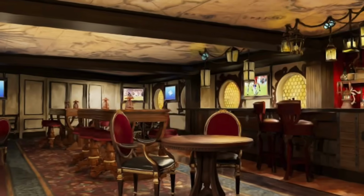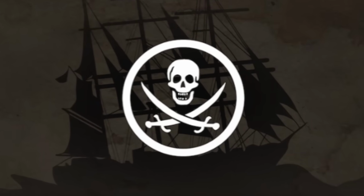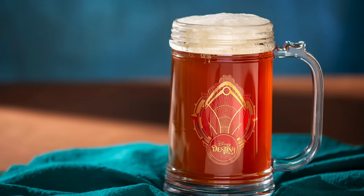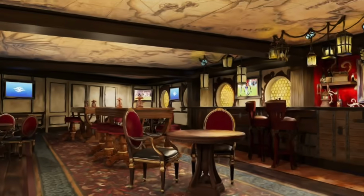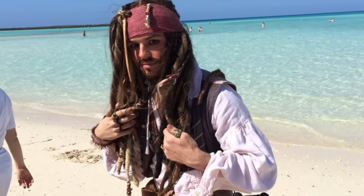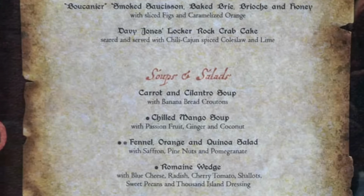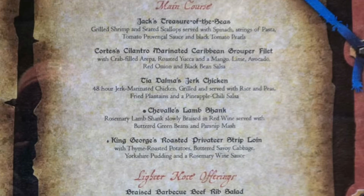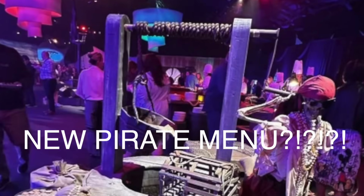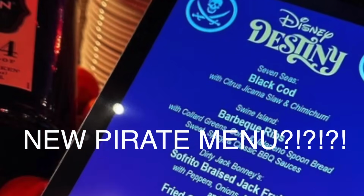Also unique to the Disney Destiny will be the Cask and Cannon. This is a Pirates of the Caribbean themed bar. Woo! I'm surprised they haven't done this before, to be honest with you. This is going to be the pub on the Disney Destiny. It's going to have plundered treasures, of course, because they're pirates, rum bottles, jail cell keys. It really is based off Pirates of the Caribbean, and it's also where you can go to watch the latest sports games and try a brew or spirit pirate style served straight from the barrel.